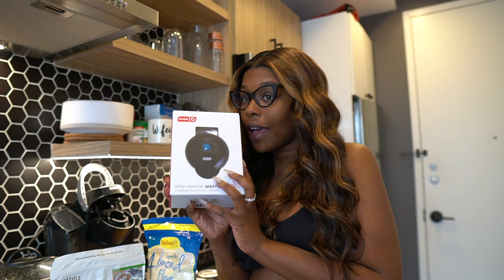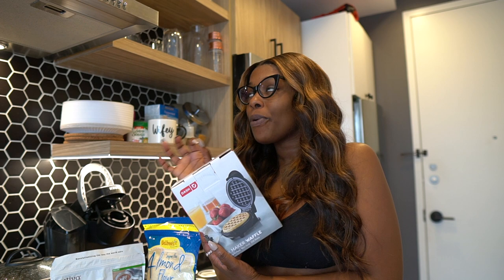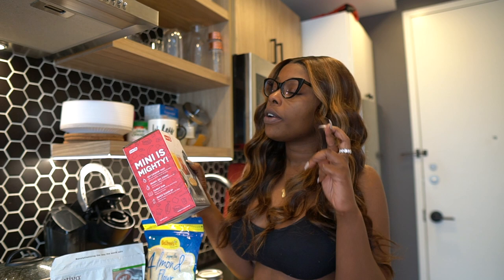So I got a mini waffle maker. I'm crossing my fingers that it works out because I have high hopes. My sister tested it out and she said hers were gross, so I'm hoping that my flavor profile is better than hers, so I'm hoping that I can make some really good chaffles. So cross our fingers these come out good. I'm not sure when I'm gonna make them, but you guys will know when I make them, so yeah.